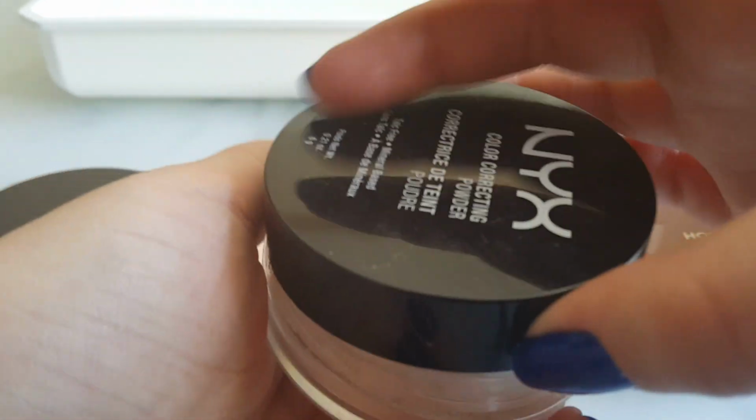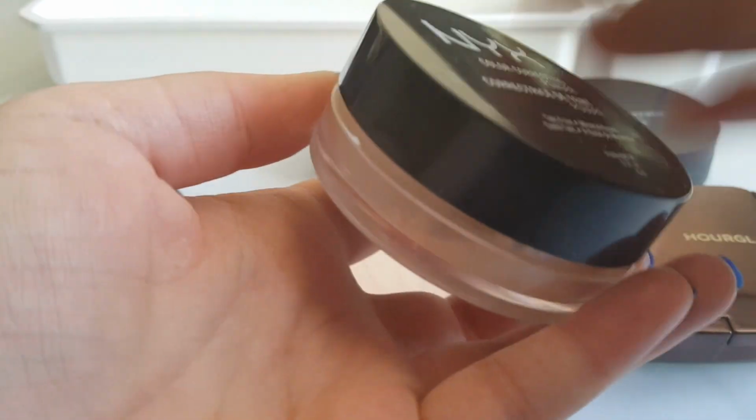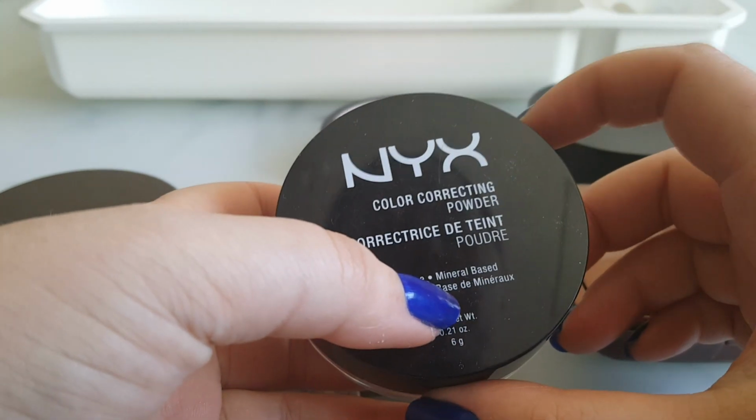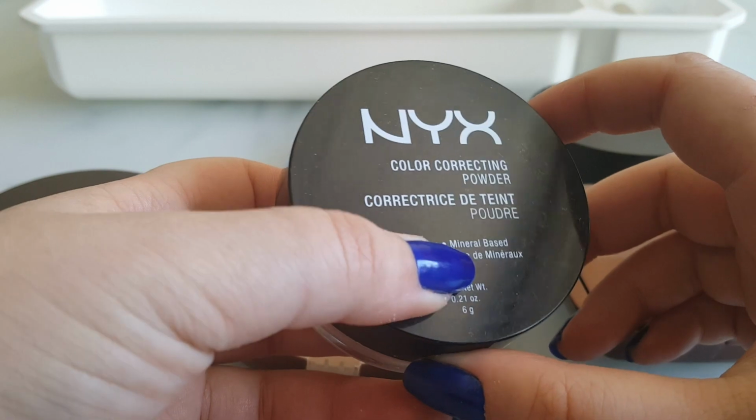Usually they are way too dark for my skin tone. This one actually has been working for me. I do quite enjoy this one, so I might hold on to this one. I think this is the best drugstore option that I found by far.